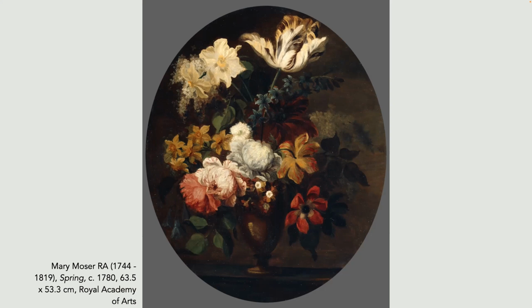So I said that they were flower paintings in the sense of decorating the walls, but there was more to them than that. They had these other elements that people would recognize.